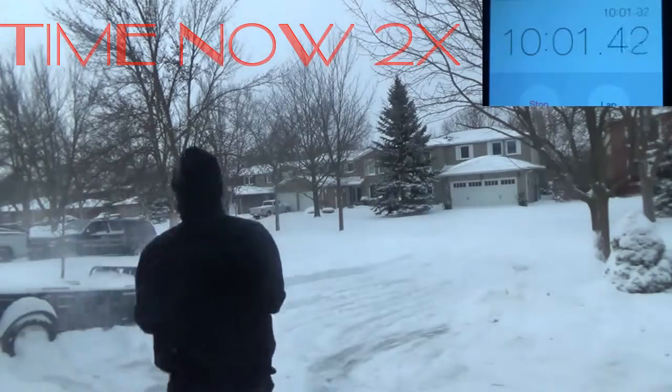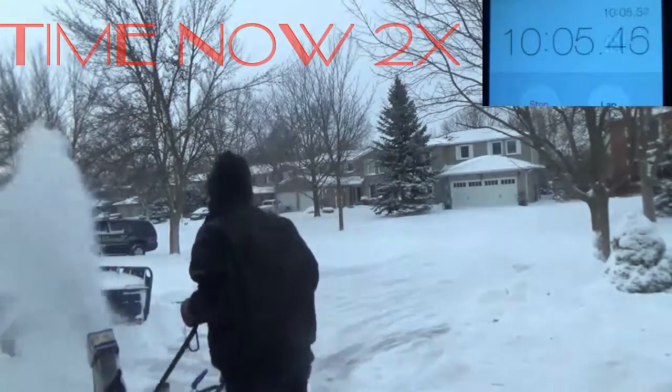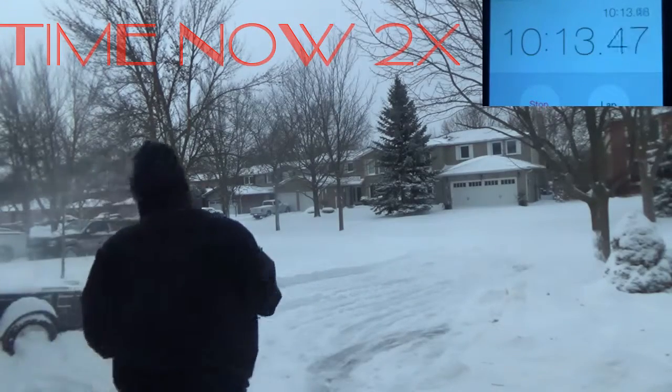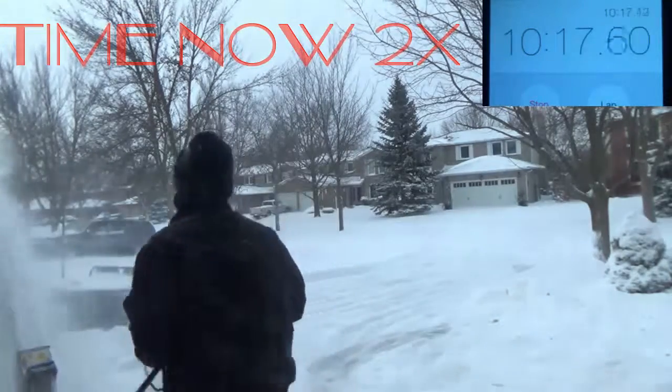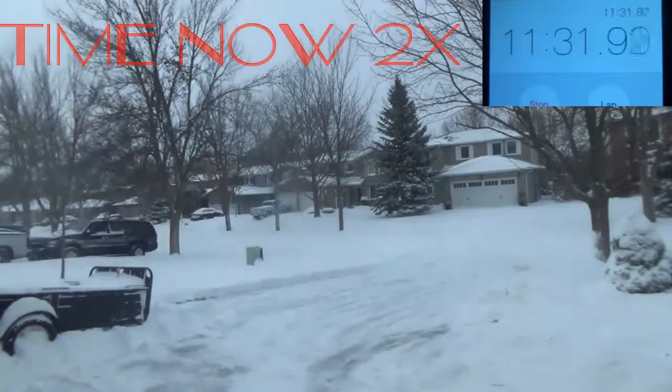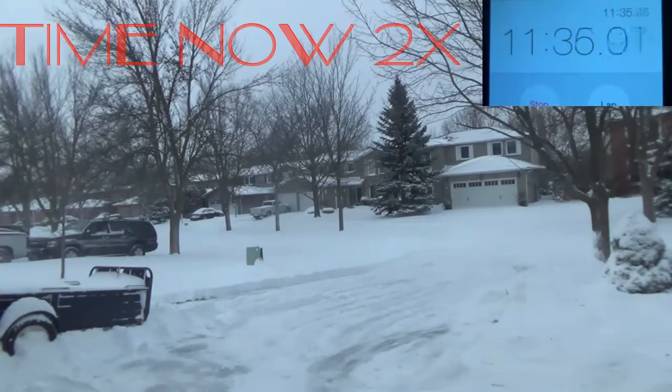But I've been very pleased with it, and I'm glad the sales lady talked me into a single stage snowblower as opposed to the double stage one, which costs a lot more money.